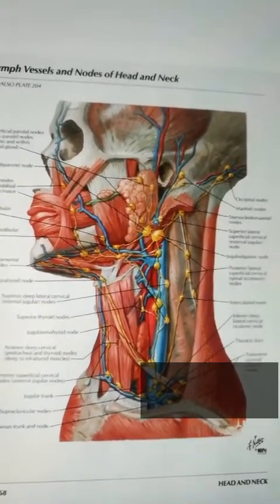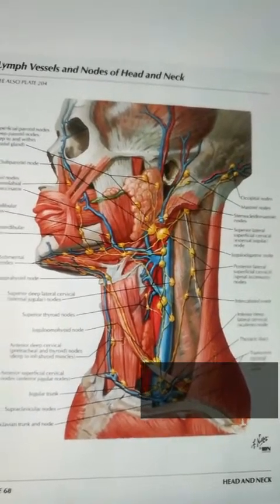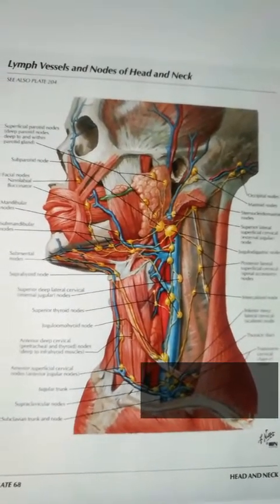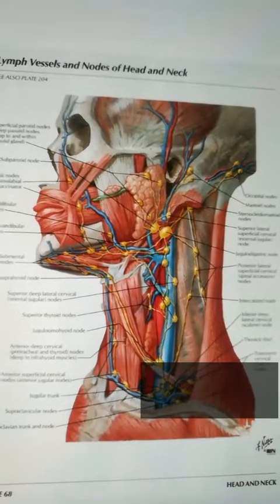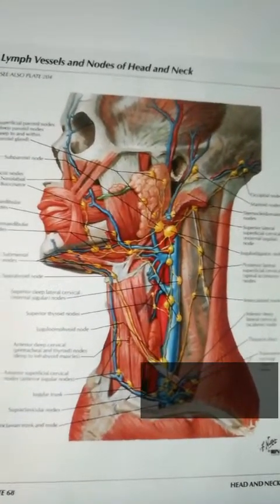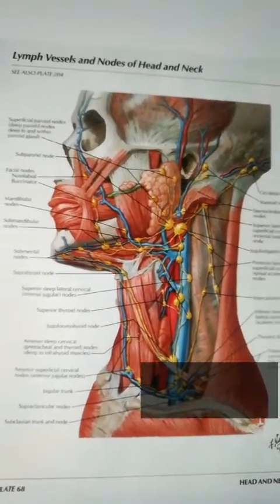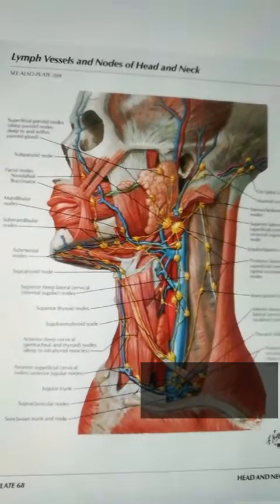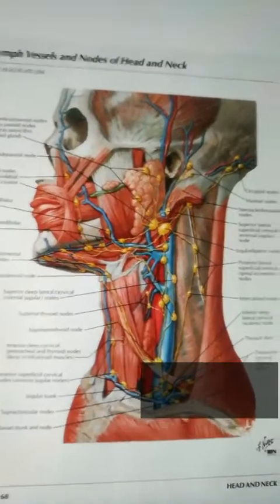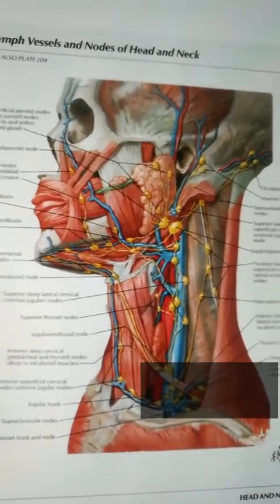So this was another consideration, another thing to think of, especially in the midline tumors, specifically in the structures lying in between the two mandibular foramina, for example in the head and neck, and they can cross over and they can change their overall pathway of drainage.